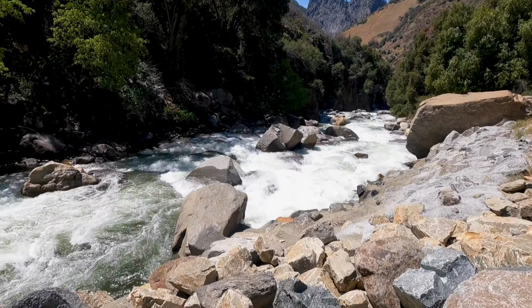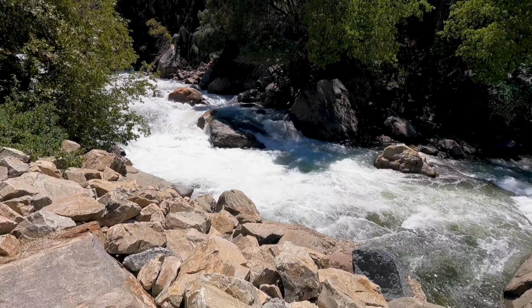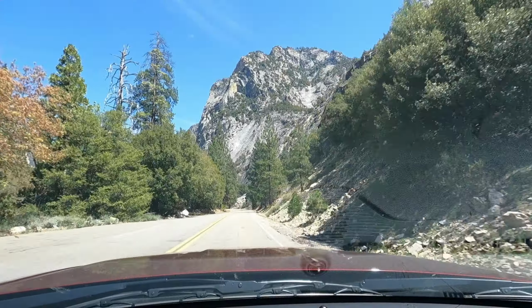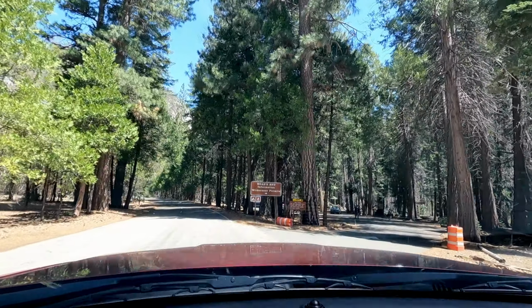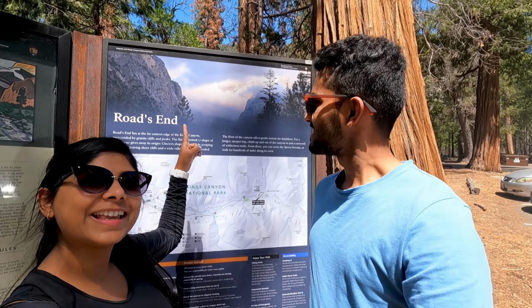We started driving towards the Kings Canyon National Park side and just couldn't resist stopping for these cascading waterfalls out here. We finally drove all the way to the east side of the Kings Canyon National Park, and we parked our car at the road's end.